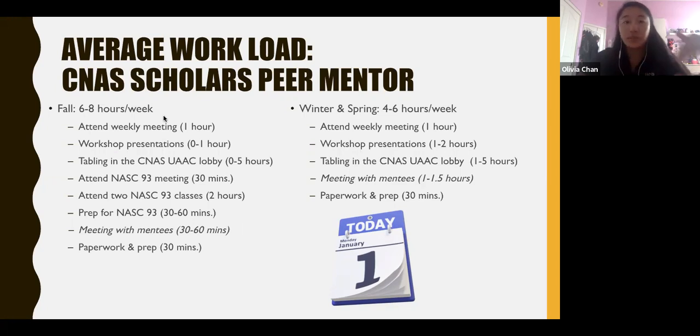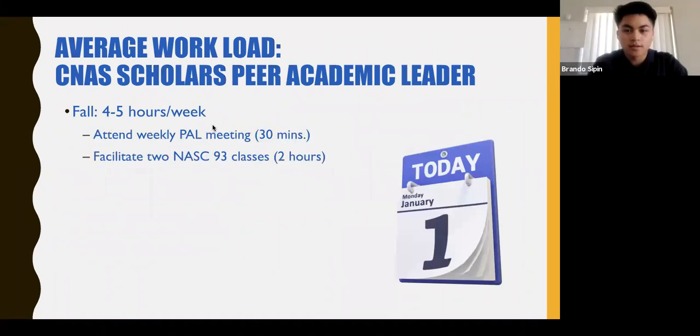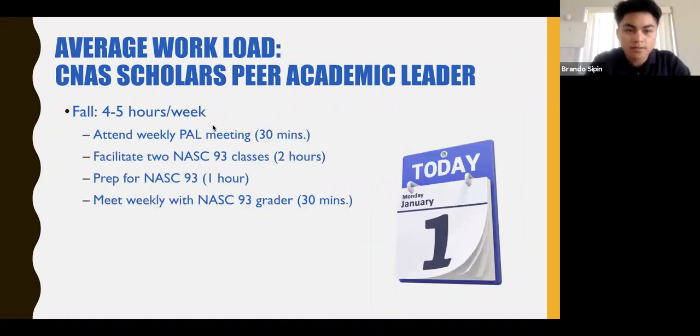So moving forward into winter and spring, the hours are a little bit more minimized because you're still attending the weekly peer meetings, workshop presentations, tabling, and continuously meet with your mentees. So it's not too bad, actually. So, yeah, Olivia dived into the schedule for peer mentors. So we're going to go to PAL, which is next.